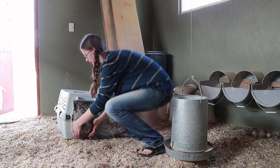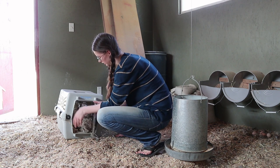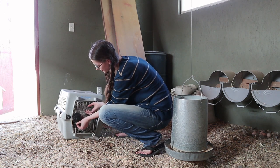And then once she has accepted that nest that I gave her, then I will put all the eggs under her. Then I'll candle them once a week to see if any are infertile and that they're growing properly. And if any die, I'll take those out.